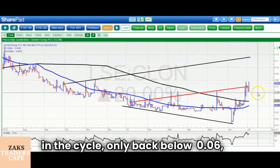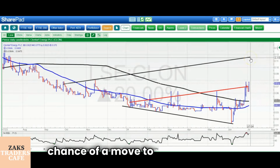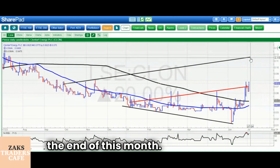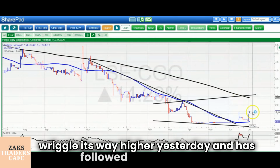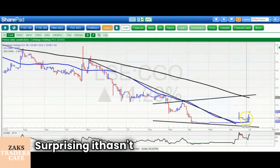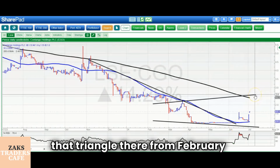only back below 0.06, really abandoning the chance of a move to as high as 0.12 by the end of this month. On to Contango, which managed to wriggle its way higher yesterday and has followed through today. Surprising it hasn't followed through more, but we were already looking for the top of that triangle there from February.